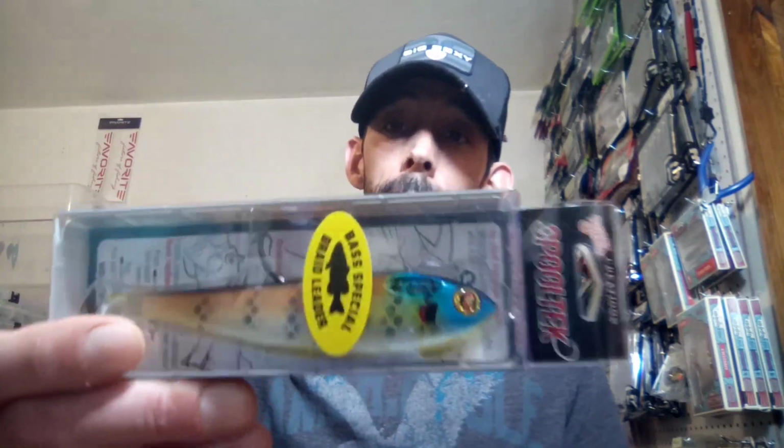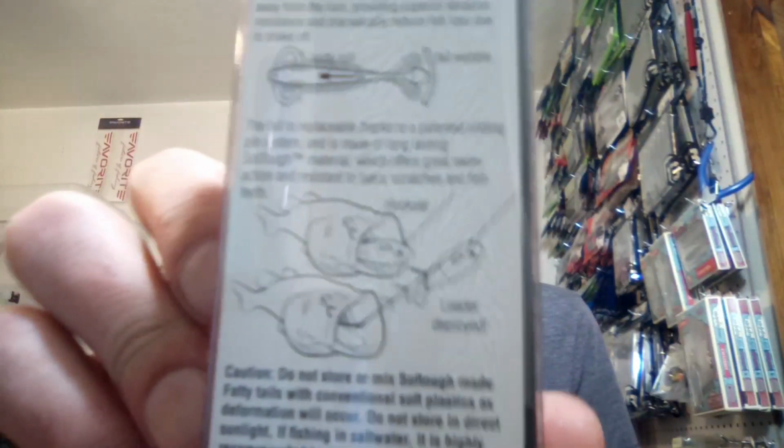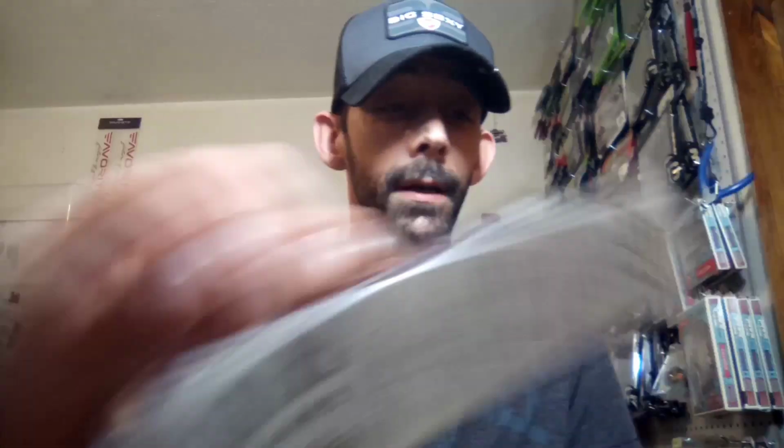So anyways, this month we got the Spool Tech. This is the Fatty, the Bass Special. This right here is the Bluegill, and it's a 5-inch. Real cool bait. The hook deploys whenever you hook a fish, and it's got 200-pound braid line on there, and it keeps it, so they can't shake the bait and use it for leverage. There are little details on the back of how the bait works. This bait alone was $20. That's the cheapest I've been able to find it.